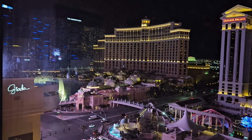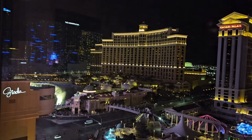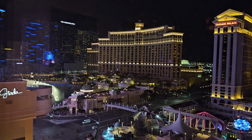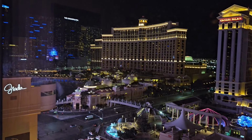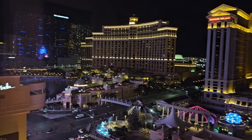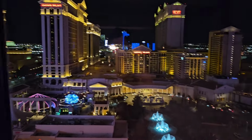Just never get sick of a fountain show. I know I say that every time, but I just never do. Definitely think this view will do. You think? Yeah.